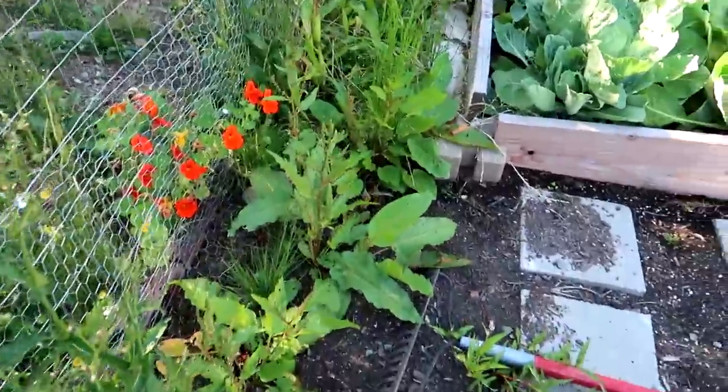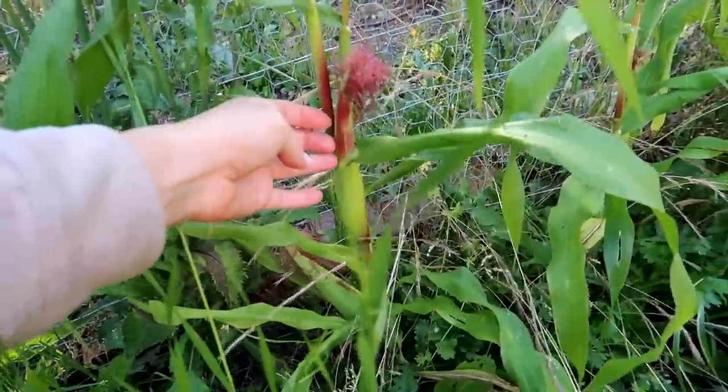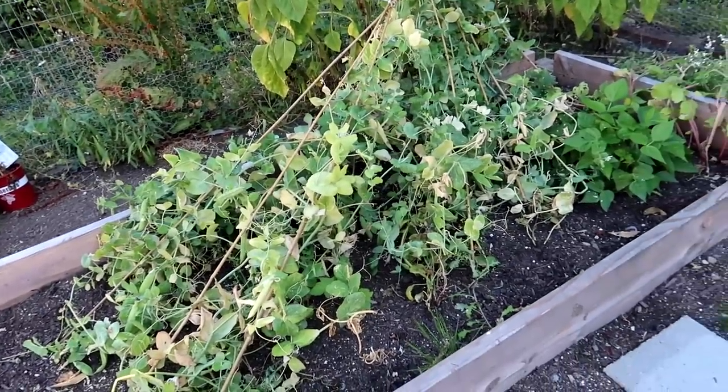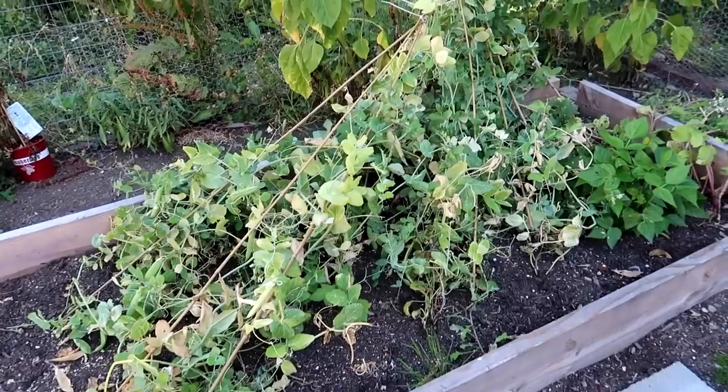This is where the corn is. It's amongst the weeds. We definitely have got weeds going on in the garden. Look at that. We're starting to get little ears of corn. That's so cool.